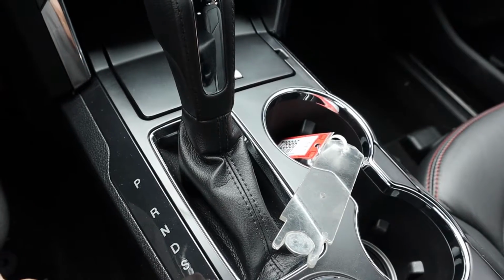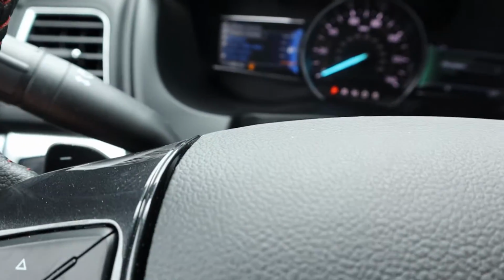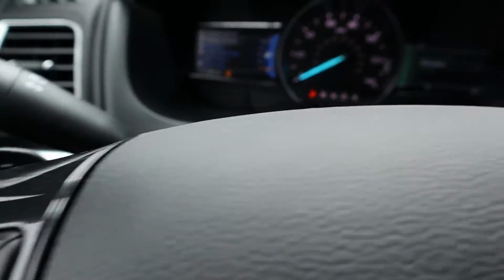You do have the dual shift mode if you want to shift the gears yourself, and they do give you some little paddles on the back of the steering wheel if you are going to be shifting the gears yourself.